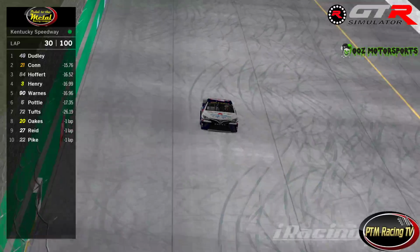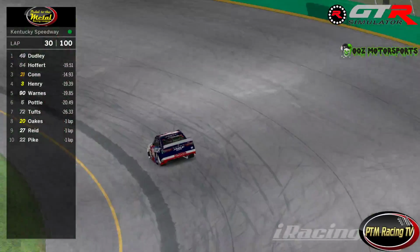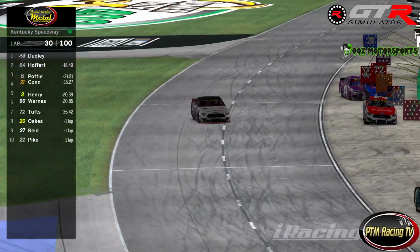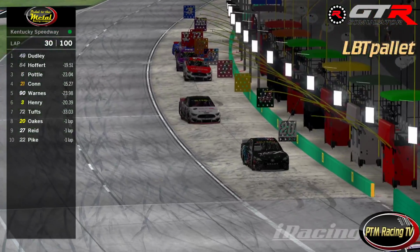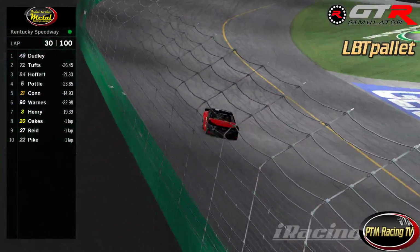Kathleen Martin coming on board here saying, who's all racing right now? Well, we got Robert Dudley, Matthew Hoffert, Robert Kahn, Jason Henry, Chantel Pottle, Dennis Warnes, Jeffrey Todd Tufts, Jeffrey Oaks, Corey Reed, and Brandon Pike, Miss Kathleen.